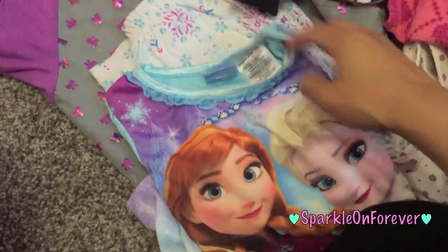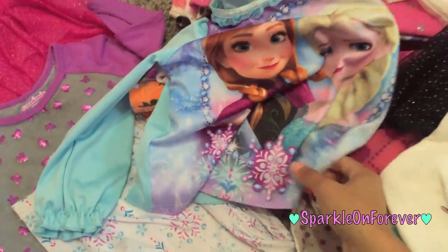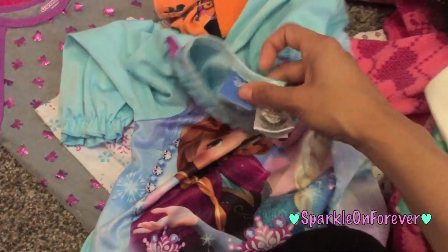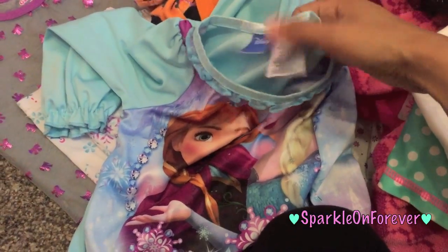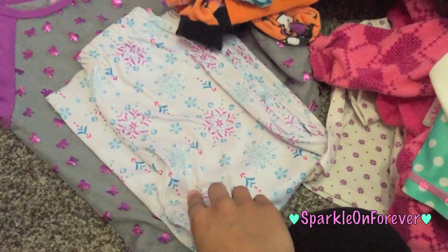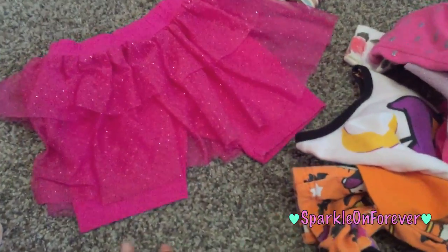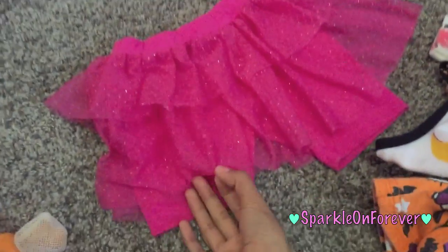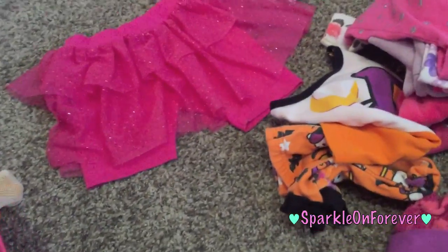Okay, and then this little set. This is also a pajama set. It has Anna and Elsa, and I don't know where you can find this. Probably anywhere. I think I saw a set like this at Kohl's. This is for a 3-year-old, so it comes with the bottoms as well. This top with the little bows. And then these bottoms, I like these because it comes with the shorts underneath and then the little skirt. And it is sparkly, of course. So that's all the stuff my mom got her.